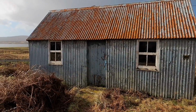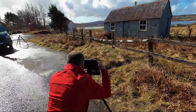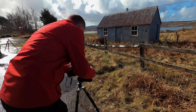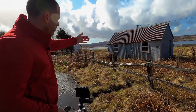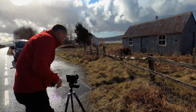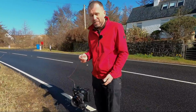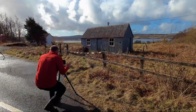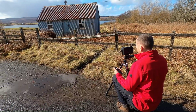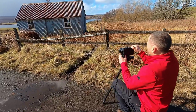It's very easy to do because it's got lots of texture on it, so it's easy to line up the vertical lines. But I'm using f22, which is going to give me enough depth of field to get this foreground fence also sharp. So now it's just a case of pressing this button and watching your bank account go down. Okay, so hold your breath, here we go. And that's done.